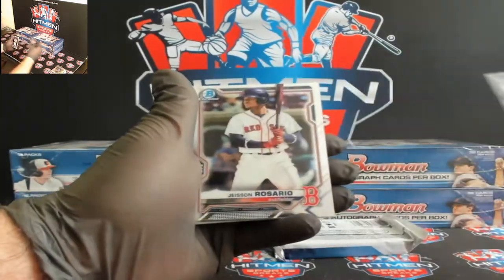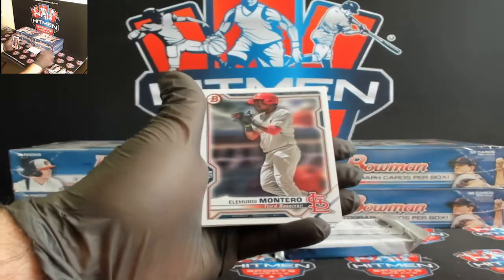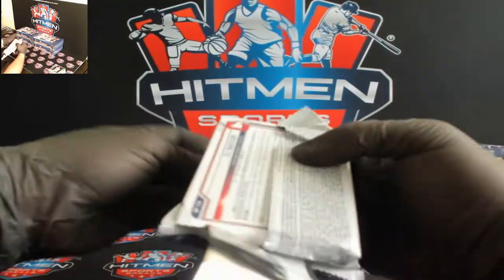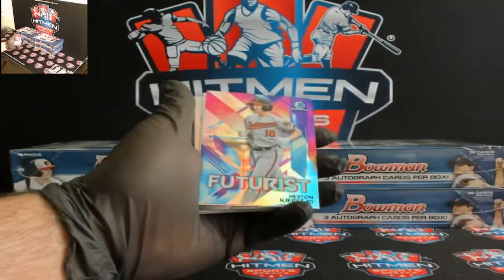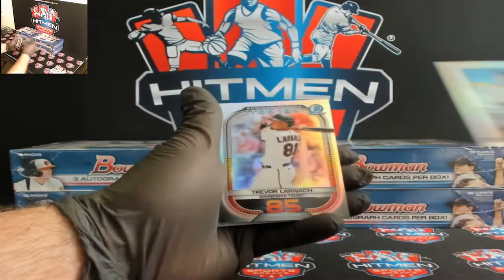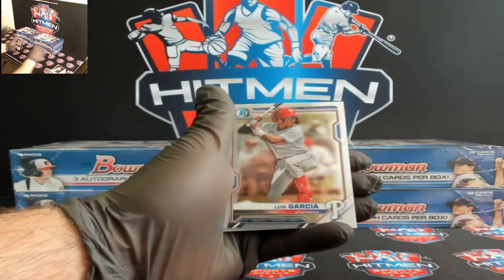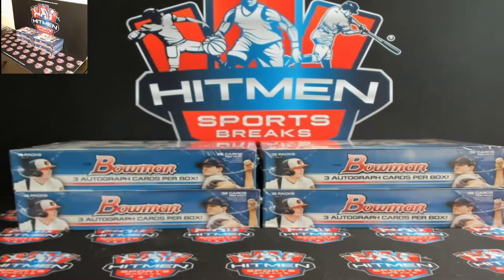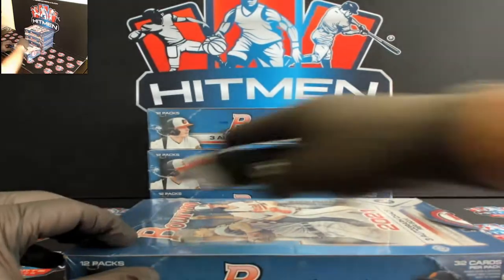Bobby Witt, Dingler, Rosario, Walker, Franco, Martin. Kerstad, you got Torkelson, Larnach, Hassell, Blaze Jordan, Jordan Adams, Garcia, Nick Allen. Hey guys, halfway through the case. Four down, four to go.